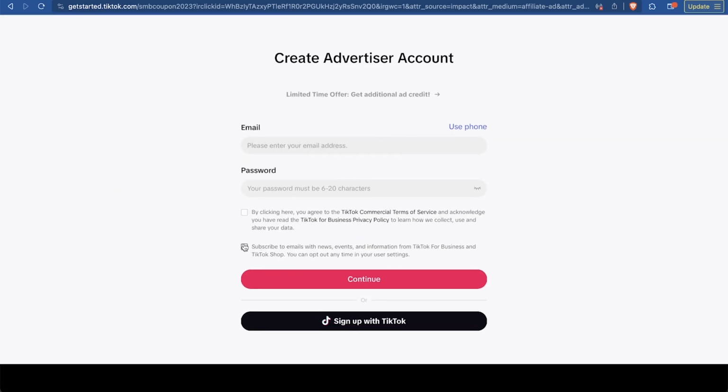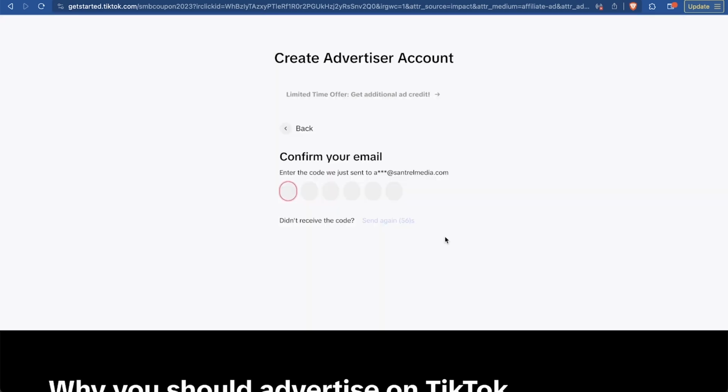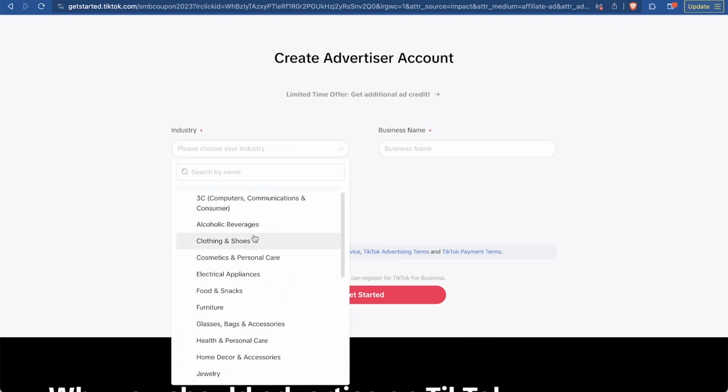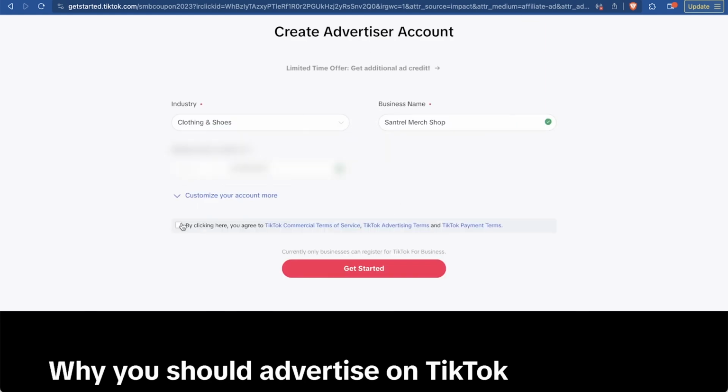So I'm going to say get started on the bottom, and we have to create our account now. So I'm going to deselect that. I am going to select this, and let's sign up with an email and a password. Then I can click on continue. Solve this little puzzle right here, and then confirm our email. Now we can choose our industry. This one doesn't have to be perfect, but I'm going to say e-commerce and maybe clothing and shoes. The business name, Santrell Merch Shop, and then click here and agree and say get started.